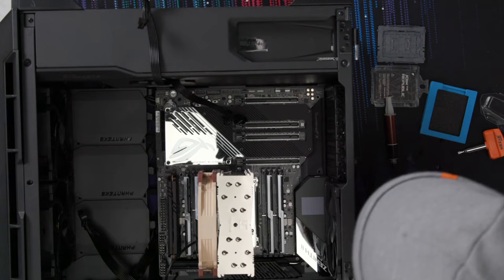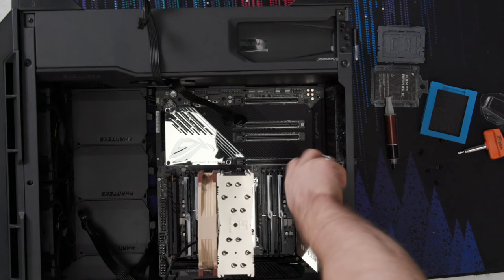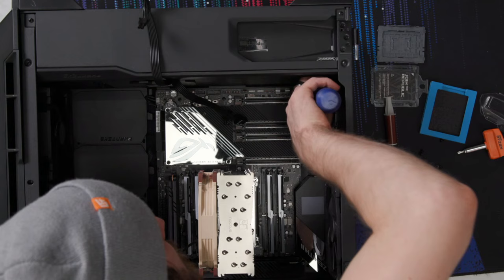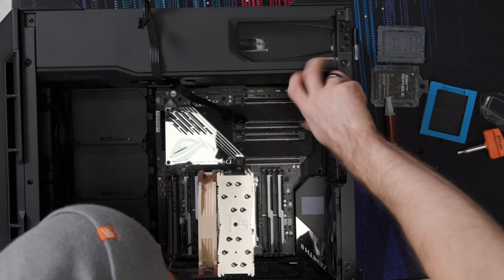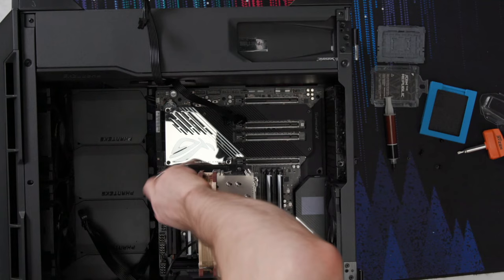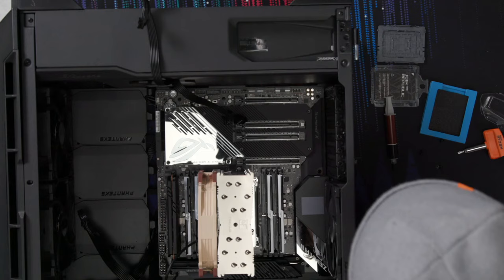Okay, I'm trying. These holes aren't quite lined up, though. The tolerances on this case are what I would describe as imperfect. It could be the motherboard as well, but I suspect from my years of building computers that this is more of a case tolerance issue. So some of them are kind of 70% lined up, which is making it a little bit more challenging to get the screws threaded in. Now that I've got a bunch of them in, it is going quite a bit faster, but that has definitely slowed me down. Okay.